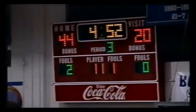Cut off, gets it over to Smith now. She's going to be trapped, and it's going to be stripped. She's going to get the ball back, getting close to a 10-second call. We're going to get a timeout before that happens. Timeout, Greenway, 44-20, 24-point lead for the Lebanon Blue Devilettes. 4:52 left to go here in the third period.